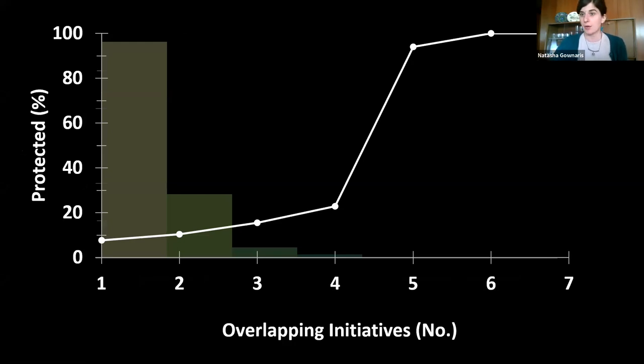Another thing to note here that's important is that as more initiatives overlapped, the percentage of that area that was already protected was also higher. So only about 8% of these regions identified by one initiative was protected, but almost or 100% of the areas identified by a high number of initiatives was protected. And Christine is going to talk a little bit more about this later.